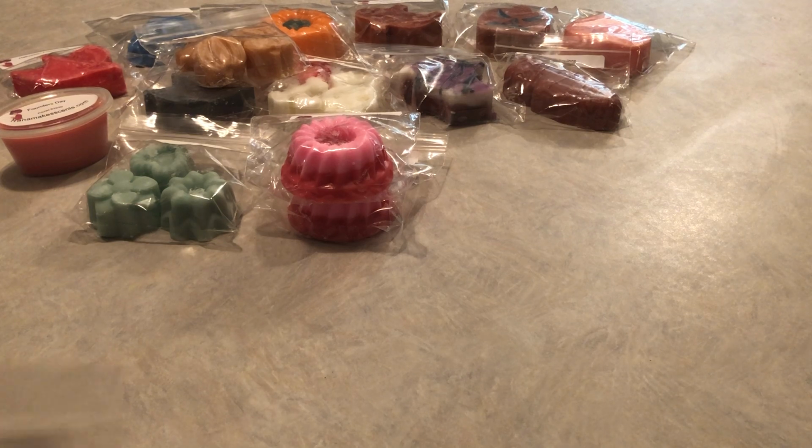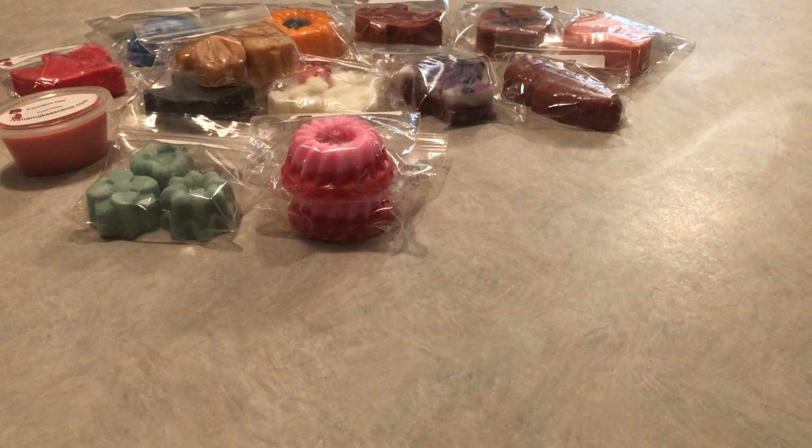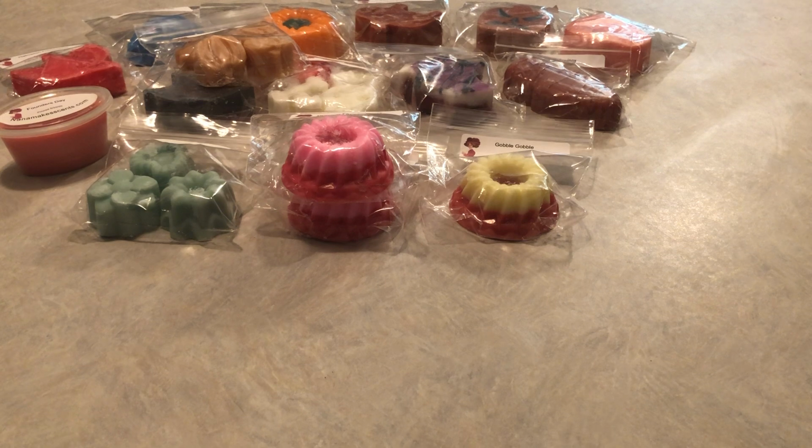Here we have Gobble Gobble. This is cornbread, cranberries, funnel cake, and vanilla buttercream. A little bundt shape. Kind of smells like you mixed cornbread batter and funnel cake batter together and made a cornbread funnel cake. I don't think that's a thing, but that's the kind of vibe it's giving me. And it's like he made a cranberry buttercream and just used it as a dipping sauce. I think it smells really nice. Again, this would be really good for a Thanksgiving kind of vibe. Maybe it's just the name and the cornbread and cranberries, but I think that'd be really good for a Thanksgiving kind of scent.